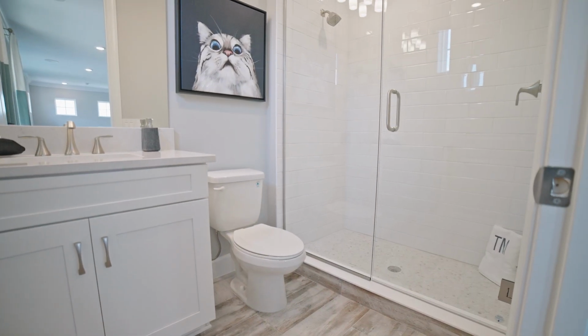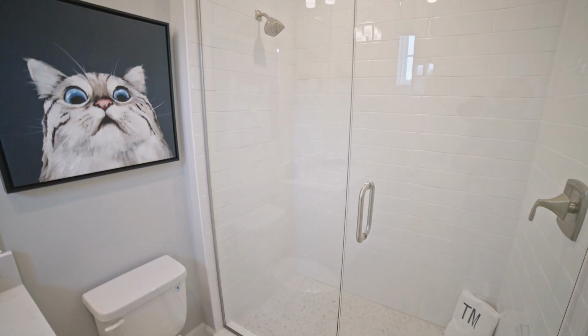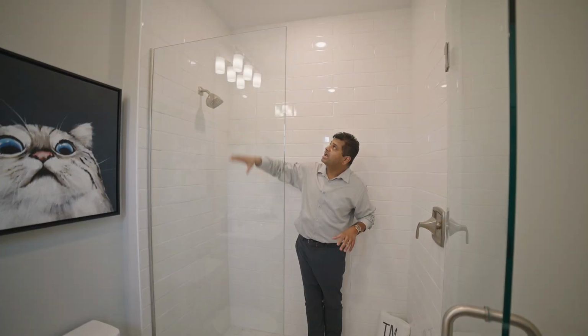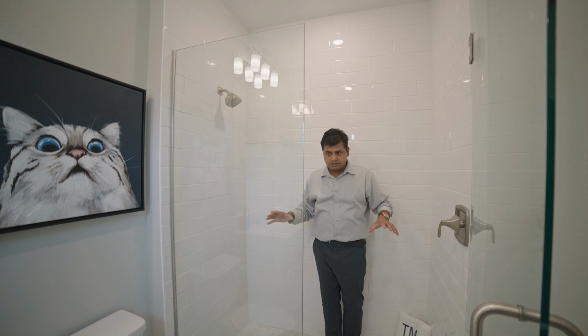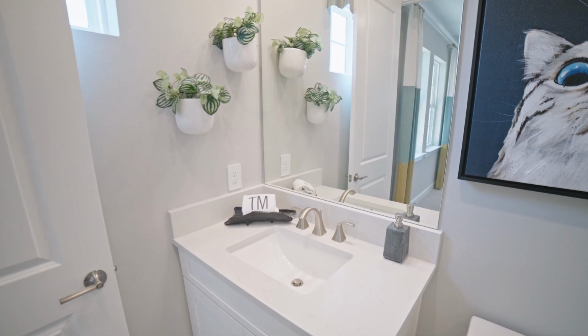It's a walk-in shower, which actually is an upgrade. However, it will be a shower tub combination. So you have the 9-foot ceiling over here, right? So good space. It's not a small bathroom. It's pretty comfortable. Of course, the upgrades are in terms of the cabinet and the undermount sink that you see here.